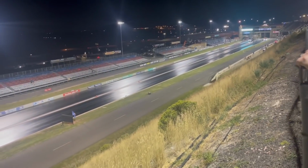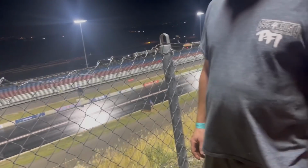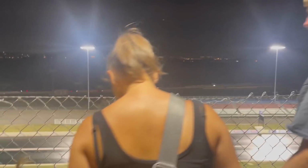Have you seen a jet car before? Oh, you're in for a treat. Oh, this is gonna be awesome. You gotta get right up to the fence. You guys stay right here. Keep your fingers in your ears. No way. Fingers out of your ears.